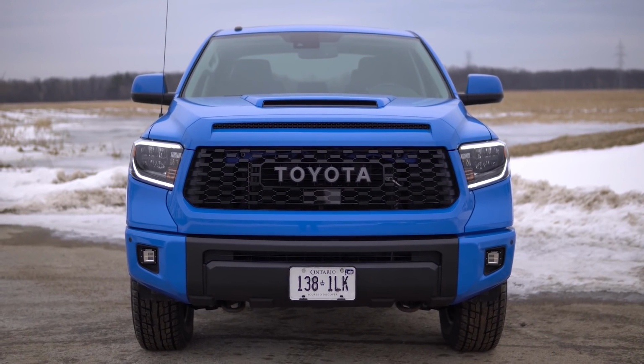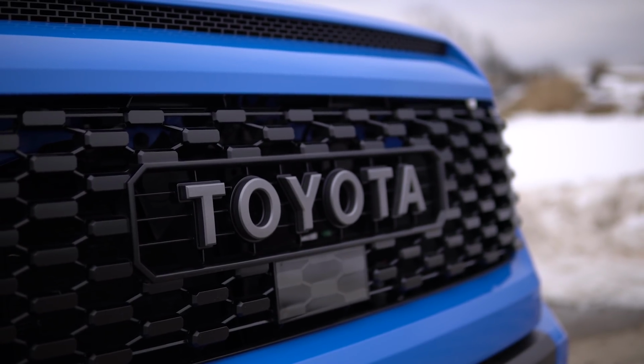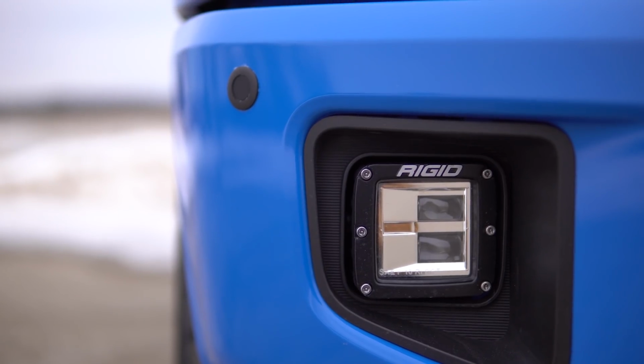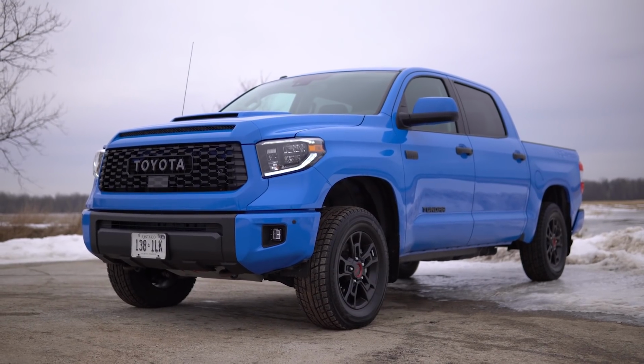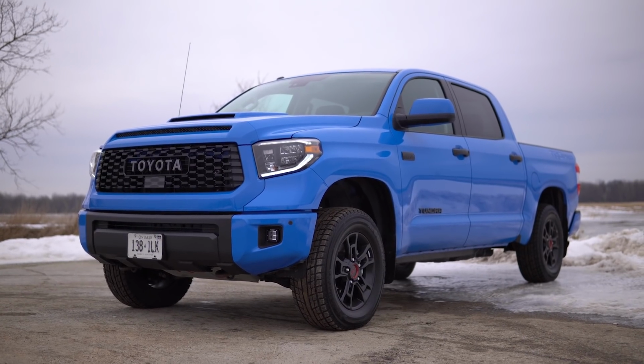Okay, so back to that grille. It does say Toyota up front. Yes, the Heritage grille. And then we've got the little radar below, which blends in pretty well to the rest of the grille pattern. And then we have Rigid Industries fog lights. A lot of people put those on their truck after, so Toyota's like, we're just gonna put them on for you from the factory. And what's very nice about this is that all of the light temperatures match.